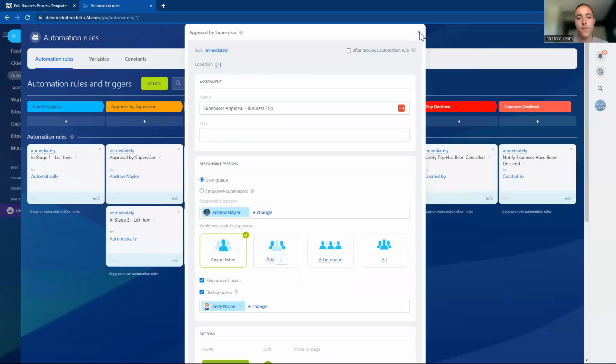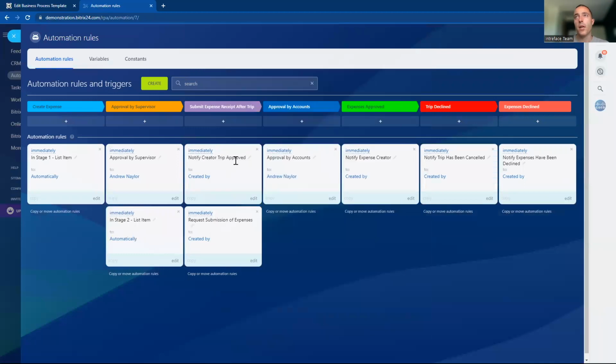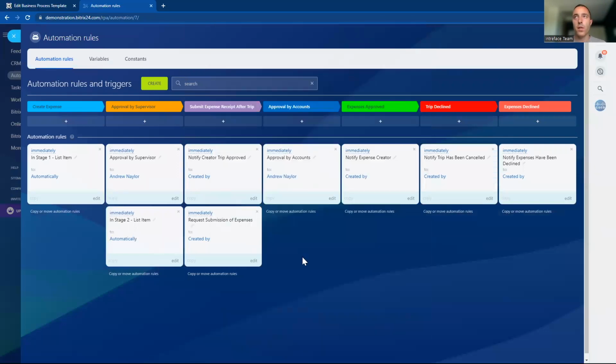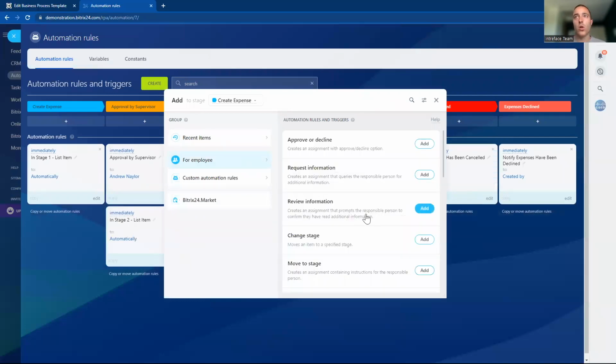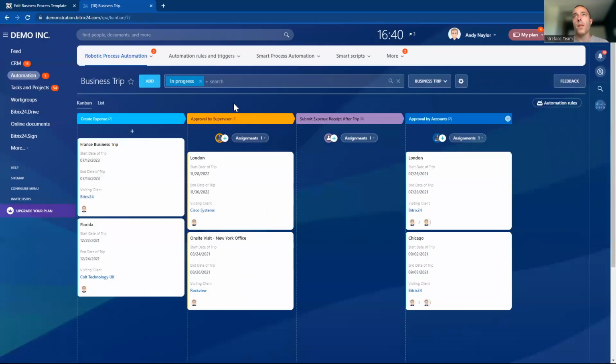So again, it uses different layers of approvals that you can set up. And then through here, again, as you go through those different stages, you might go back to the requester to get more information about the expense. So you could use these automation rules to set up either notifications or changing the stage of the workflow as you need to through the system. So this is a more simplified way of being able to build your HR workflows in the system using the robotic process automation tool.